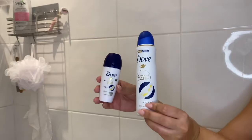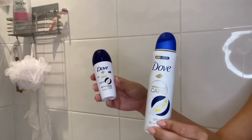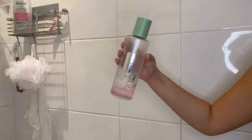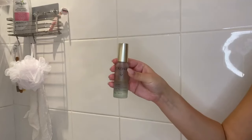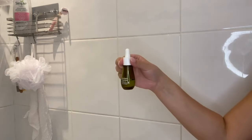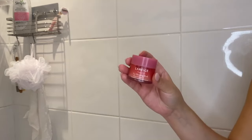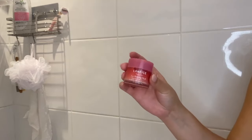For deodorant, I use the Dove Original Spray as usual, and I've also been using the roll-on first and then the spray on top. I find that this keeps my underarms nice and moisturized with a bit more protection. For my face, I'm using a Clinique Clarifying Toner, then the Caudalie Beauty Elixir, then the Elemis Superfood Facial Oil, and finishing with the Clinique Dramatically Different Moisturizing Gel. And last but not least, I'm using this Laneige Lip Sleeper Mask, which I love so much. For fragrance, I decided to use my Laura Mercier in Almond Coconut, which just ties everything together.